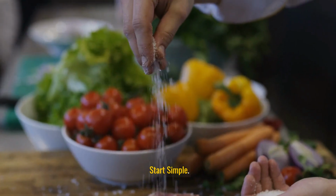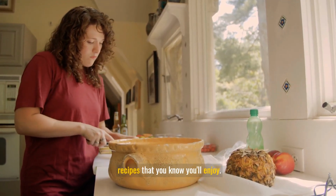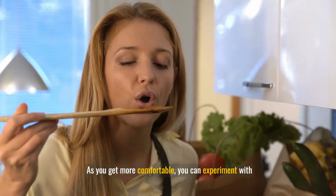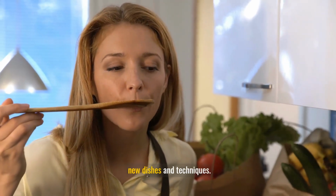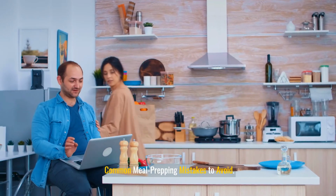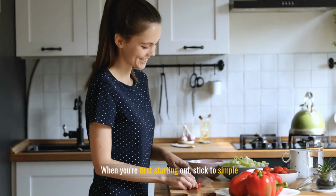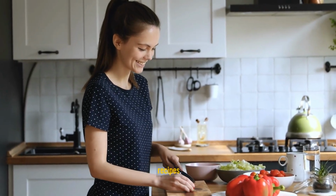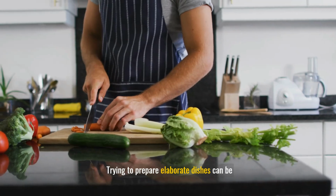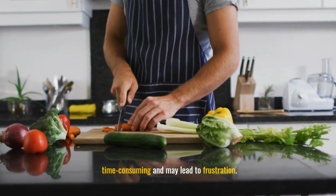Start simple. If you're new to meal prepping, start with simple recipes that you know you'll enjoy. As you get more comfortable, you can experiment with new dishes and techniques. Common meal prepping mistakes to avoid. Overcomplicating recipes. When you're first starting out, stick to simple recipes. Trying to prepare elaborate dishes can be time-consuming and may lead to frustration.